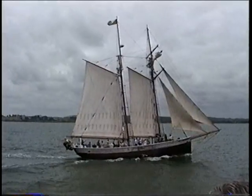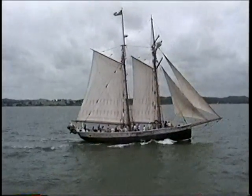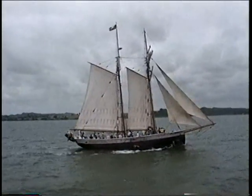I said, hopefully we'll come across them later on today. All sails set, she'll look a magnificent sight. Tucker Thompson clipper ship.